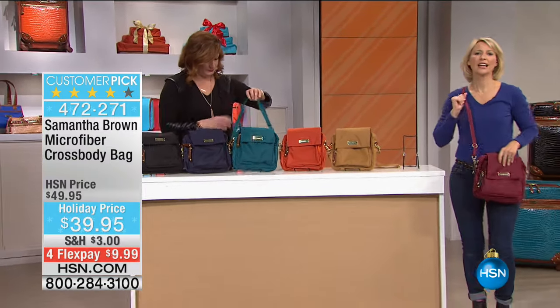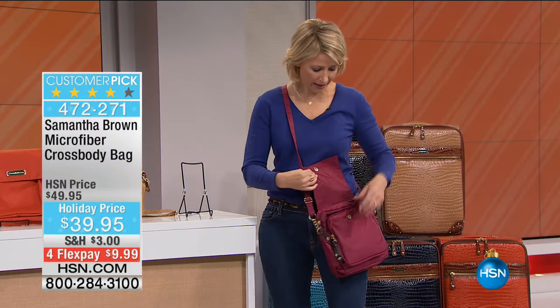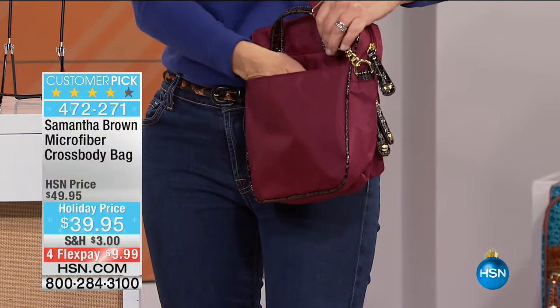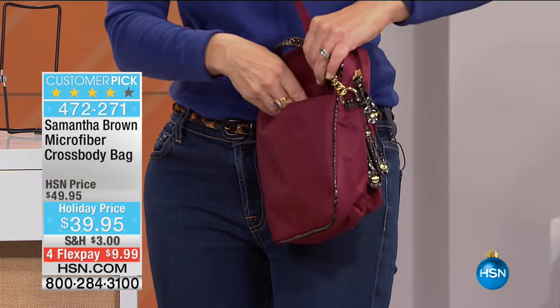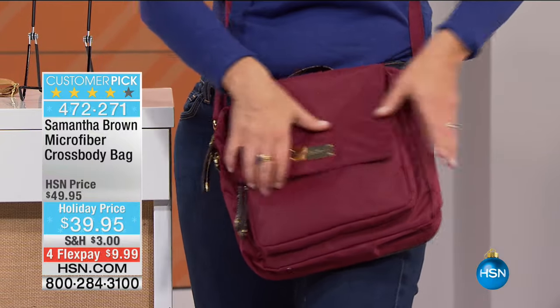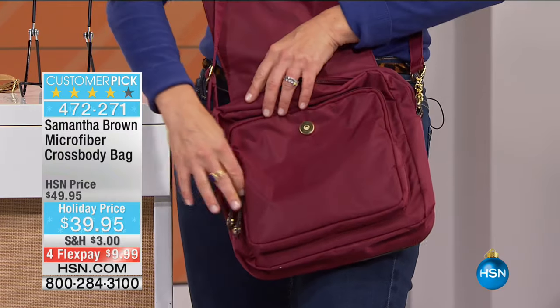I'm going to throw it on over. It also has an adjustable strap, so you can adjust it depending on your height. You've got an open pocket in the back. I like to have open pockets because you can put a map here, or maybe your phone, just something that you're not always unzipping and zipping to get out, or a snap closure. But of course, you do have the snap closure in the front because this is where you're going to put your wallet. It's magnetic, so it snaps in easily.